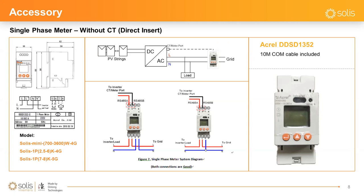And with the meter installed at the grid connection port, you are able to monitor the consumption in your house. And then this is about how you can connect the meter correctly. About the hot line and neutral line, you can run both into the meter and then run both out of the meter, or you can just run one single neutral line into the meter. So both will be fine. And this is the close look of the meter.